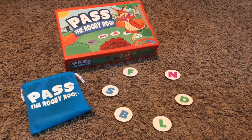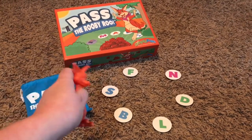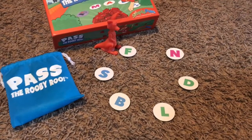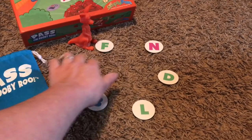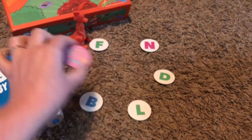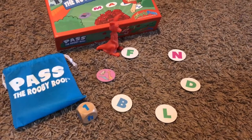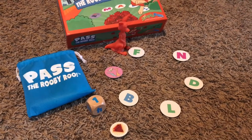So whoever's turn it is would take Ruby, this is Ruby, and place Ruby on the letter of their choice, F, and then they would roll and say they rolled a 1. They could go either way, and they're just going to go 1 this way. The category here is animals. So the first player to think of an animal that starts with F and say "Pass the Ruby Roo" gets a ruby. And the first player to get 4 rubies wins the game.